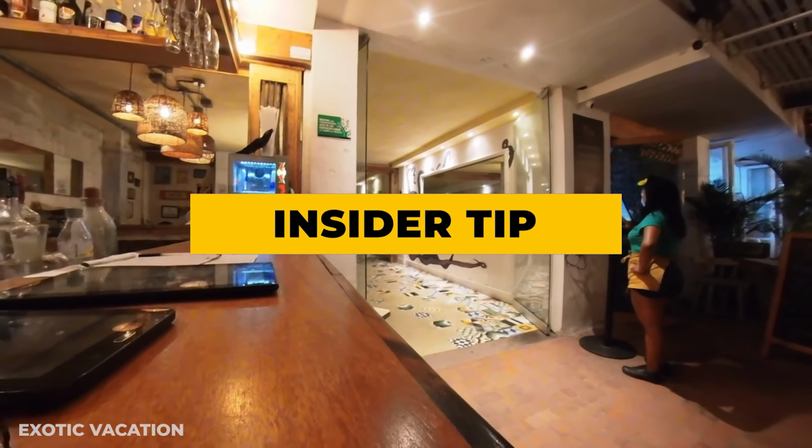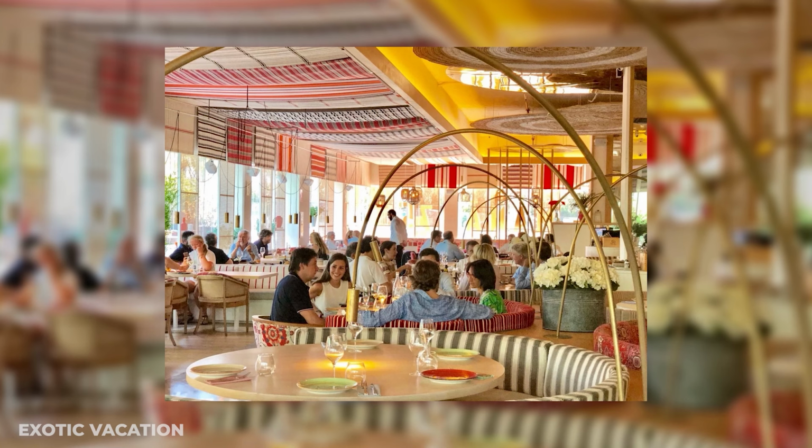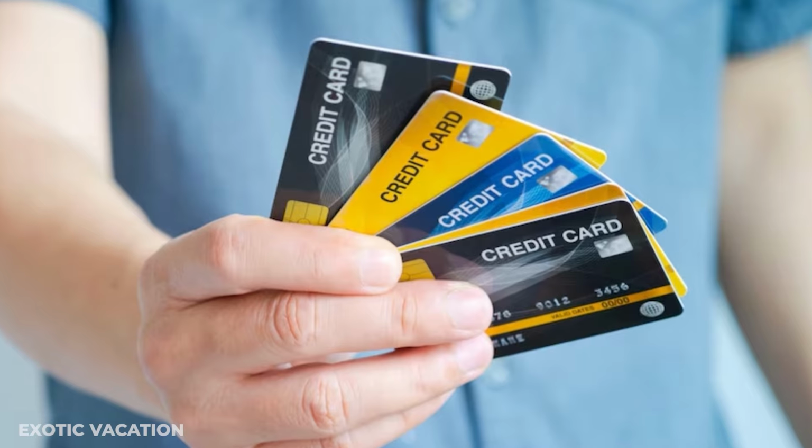Insider tip: Boca Grande can get busy, especially at popular restaurants, so I recommend making a reservation in advance if possible. Also, while credit cards are accepted at most places, it's always a good idea to carry a bit of cash just in case.